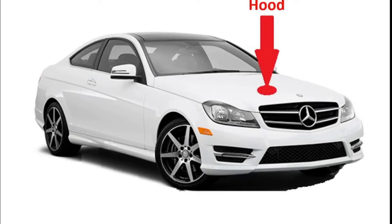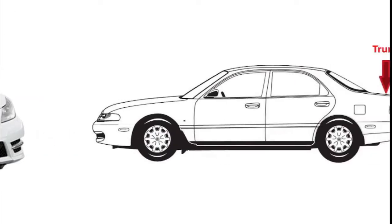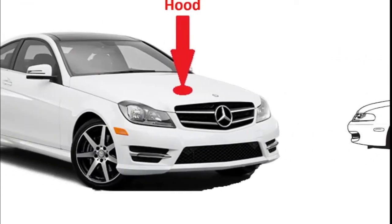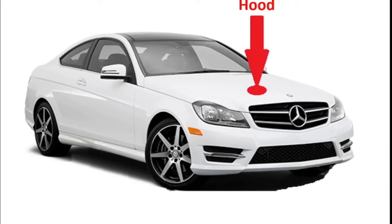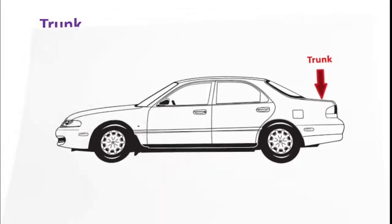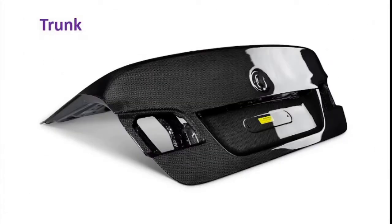The trunk is an enclosed storage compartment located near the front of the vehicle. In the UK, rear trunk is called boot and front hood is called bonnet. It's the luggage compartment usually located at the rear of the vehicle, such as a sedan, coupe, or convertible.